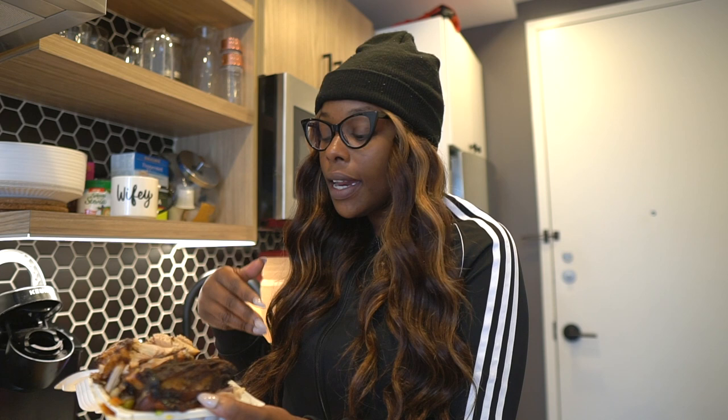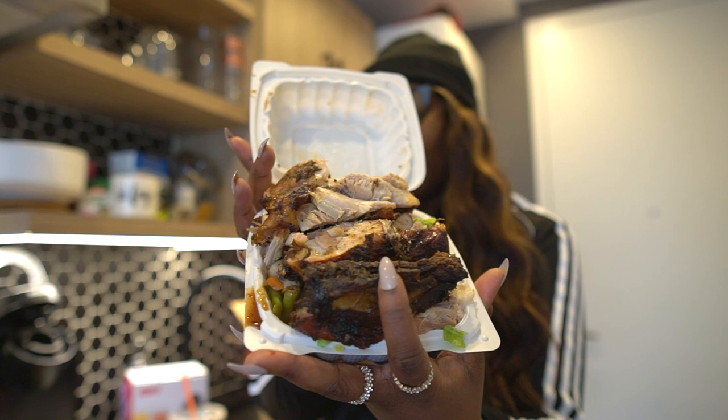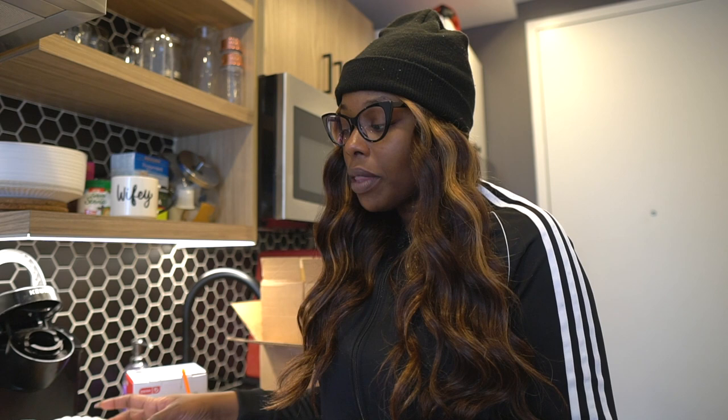But the jerk chicken looks fabulous, guys. You guys can see it looks super delicious. They gave me about 4 pieces, so I'm gonna go ahead and put that. I'm gonna warm the chicken up in the oven first. I like my chicken hot, so I'm gonna eat the chicken.